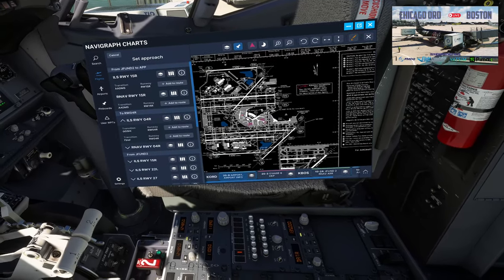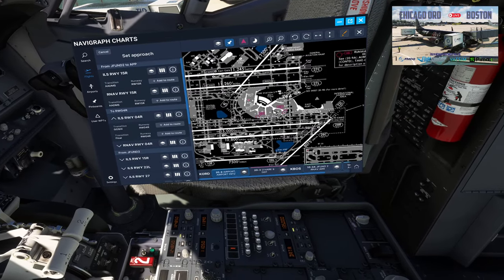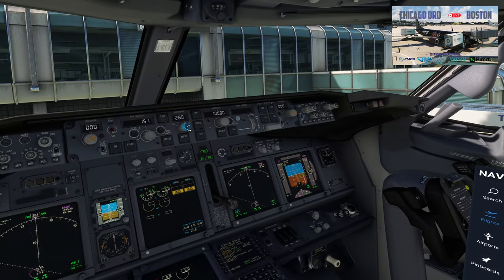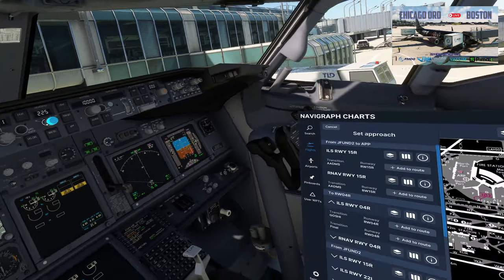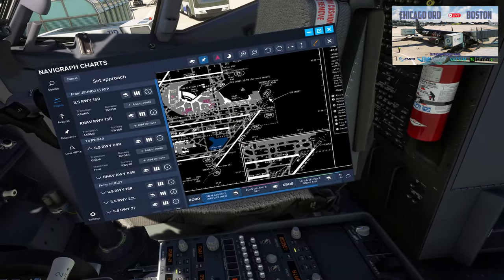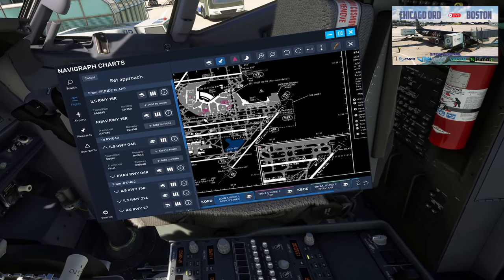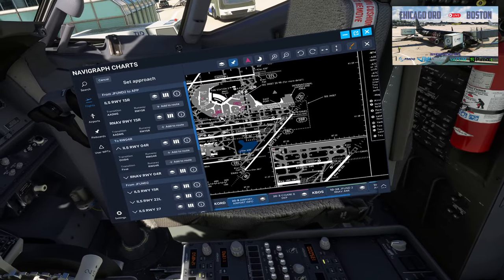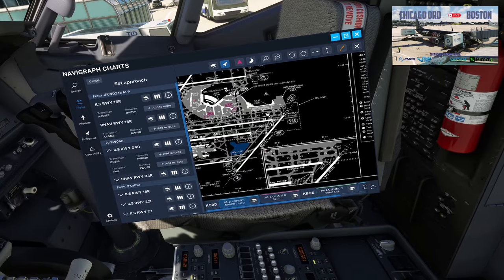22 left via Alpha, Alpha 18, Victor, United 1995. Alpha, Alpha 18, Victor.